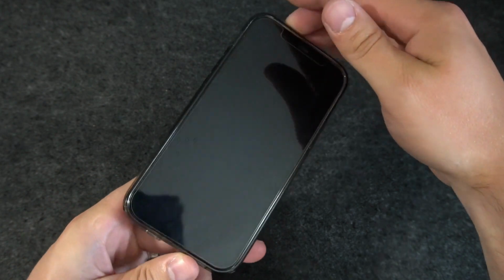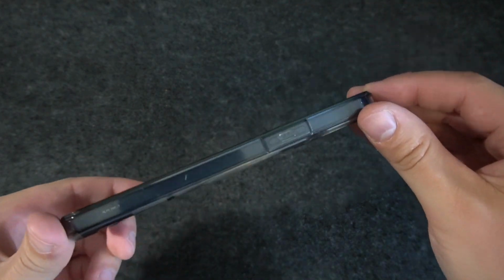Hi, I'm Colby with WTI, and today I want to talk to you about one of my favorite accessories for my iPhone 12. It's this Ultra Hybrid MagSafe case from Spigen.